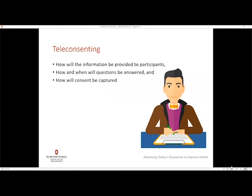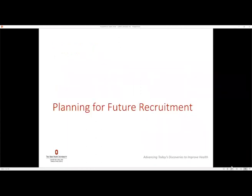So teleconsenting. With remote participant contact, there probably will need to be alternative consent options, such as telephone and electronic consent. So when considering consent options, think about the entire process. So how will the information be provided to the participants? And how and when will questions be answered? And how will consent be captured? So if you are part of a study team, you will want to visit the IRB policy page on consent forms. Next screen, thank you.